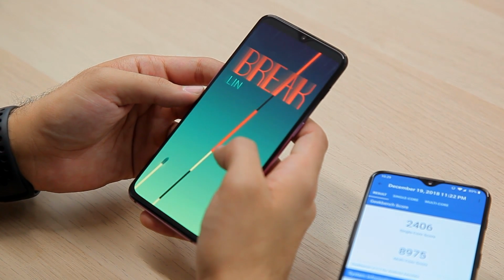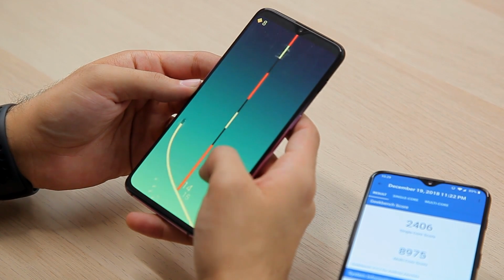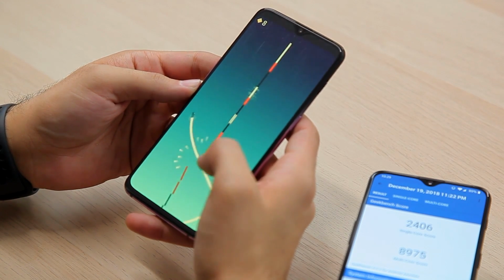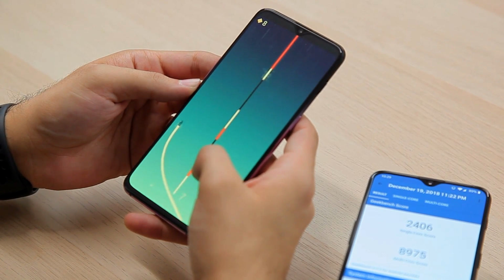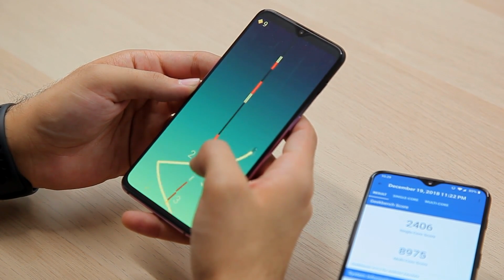100% honesty though, all those specs, they're going to perform really similarly, because whether you have 6, 8, or 10 gigs of RAM, Android will still perform the same because you're still getting Oxygen OS across all models of the OnePlus 6T. And that really brings me to the software.